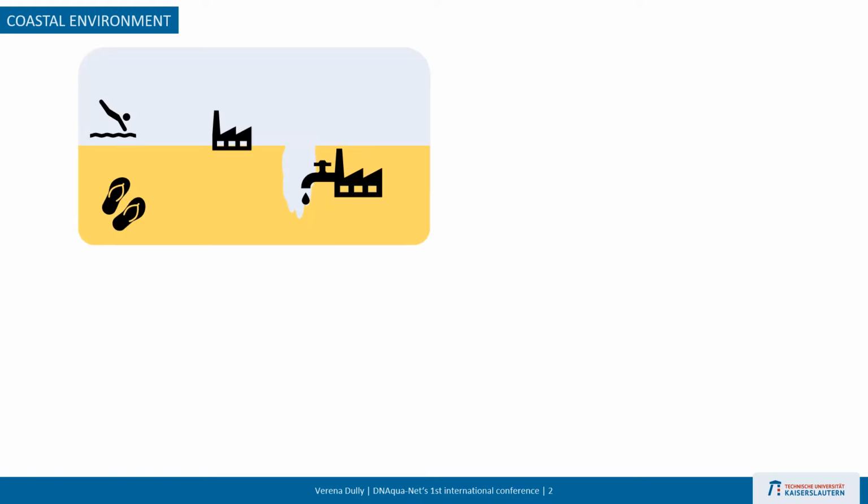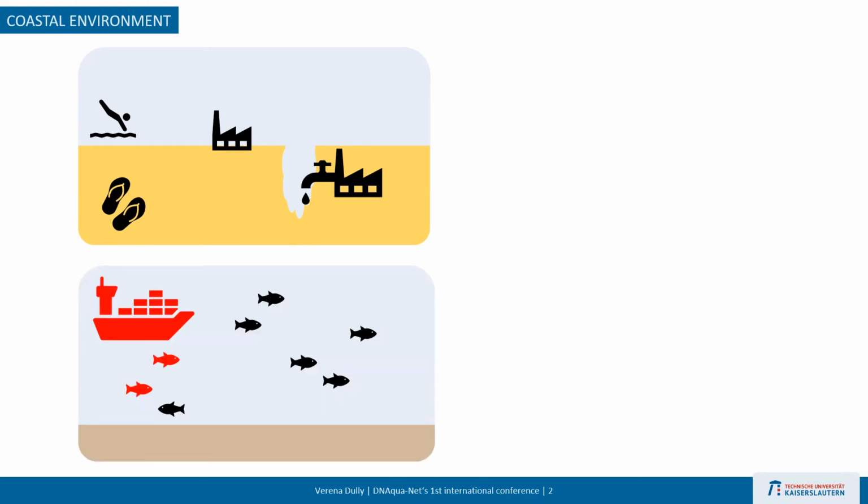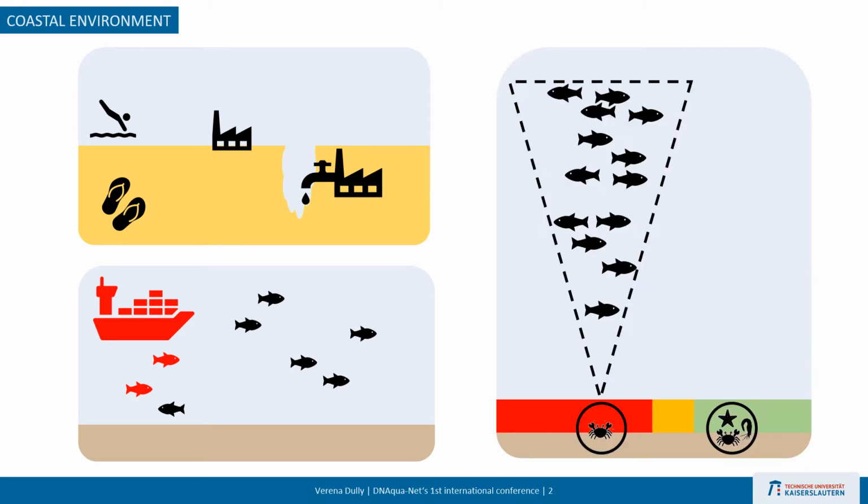First, I want to give you a short reminder on marine coastal ecosystems. They offer numerous ecosystem services and are at the same time exposed to a variety of stressors from human activities. They are exposed to pollutants from industry, tourism, and eutrophication. Further, they can be influenced by commercial shipping. Commercial shipping can introduce invasive species and also pollutants. Also, it is known that aquaculture can have a huge impact on the bacterial community on marine coastal sediments.